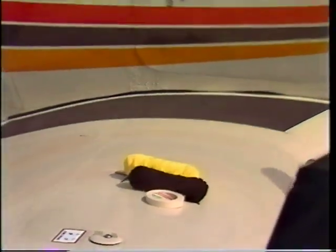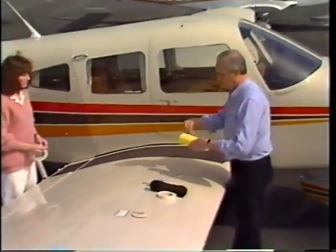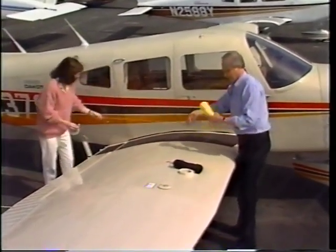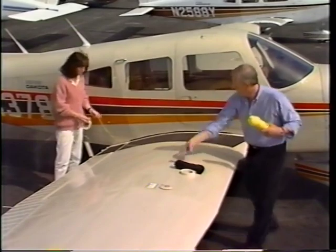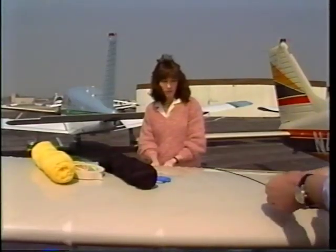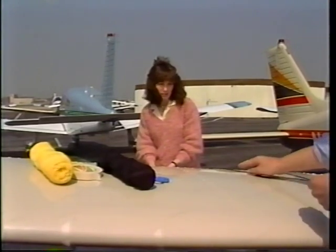A pilot really doesn't need much in the way of material to tuft a wing. All he does need is some masking tape, a pair of scissors, and some yarn. And oh yes, it would be very helpful to have a willing victim to help do the job. In this case, I have along my wife Mary, who has volunteered to do the work.